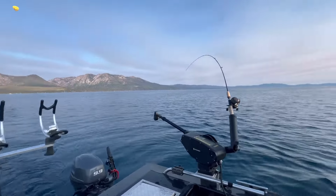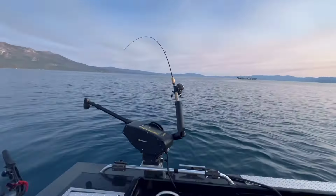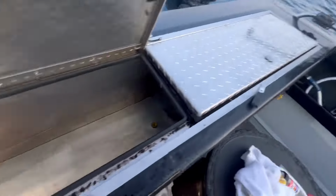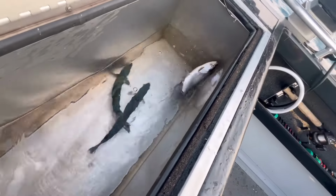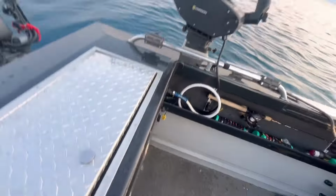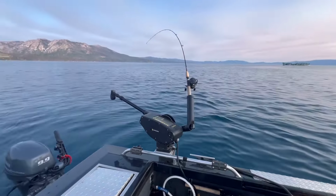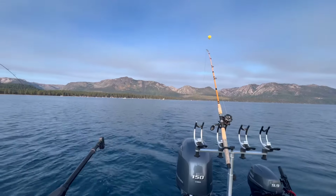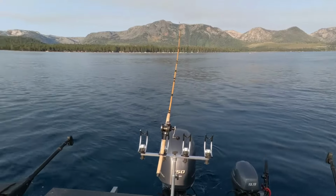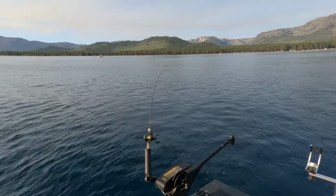Kind of show our little Kokanee here. And they must be swimming around the other side. We got one there and about three on the other side. Very nice. Four beautiful Kokanee. Let's enjoy the day. Fish on, fish on, fish on.